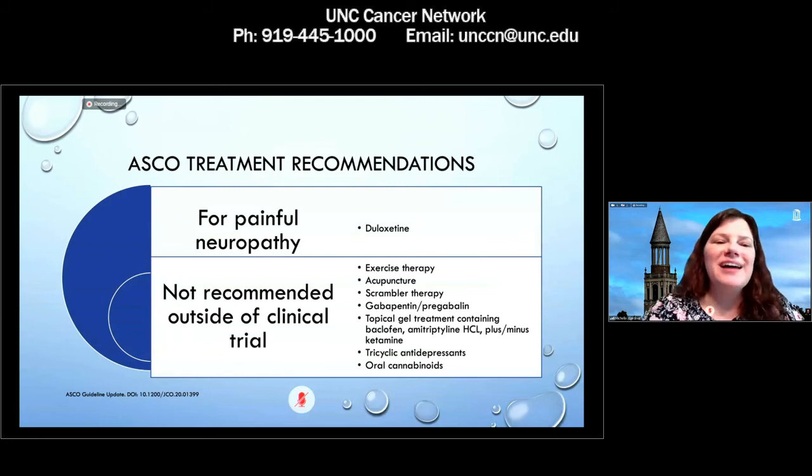So when people are done with their chemotherapy, they're no longer in therapy that could potentially give them peripheral neuropathy, they talk about treatment recommendations. The only one that's recommended is for painful neuropathy, and that's to use duloxetine or Cymbalta, okay? Not recommended outside of clinical trials would be exercise therapy, acupuncture, scrambler therapy, which I had to look up.